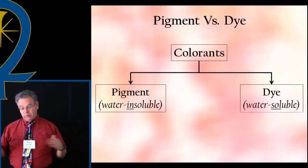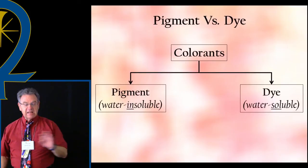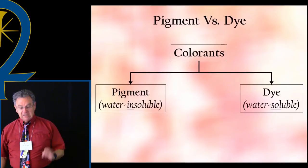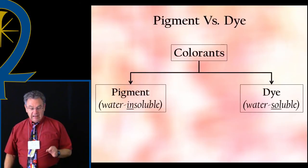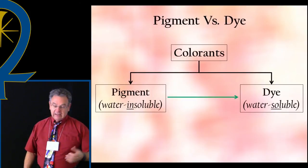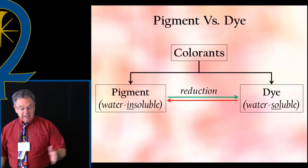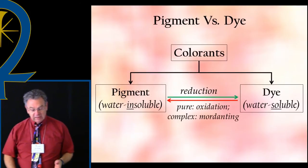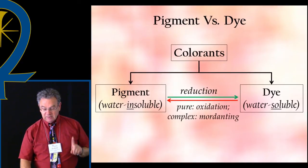Now, what's the difference between a pigment and a dye? A pigment is a water-insoluble colorant. It does not dissolve in water. It is used for painting, for example. A dye is a water-soluble colorant, which is used for textile dyeing. Now, a pigment, yes, can be converted to a dye, like indigo or the dibromo indigo or the purple pigment, which is solubilized by reducing it to a dye. A dye can also be transformed into a water-insoluble pigment. But you have to keep the two separate.